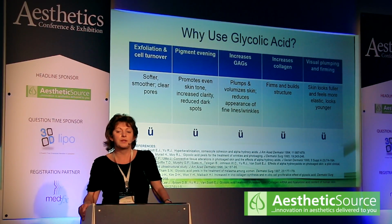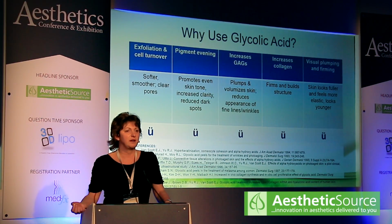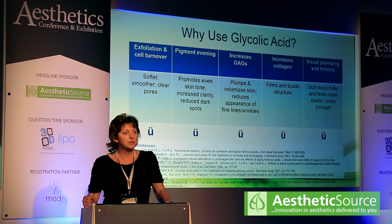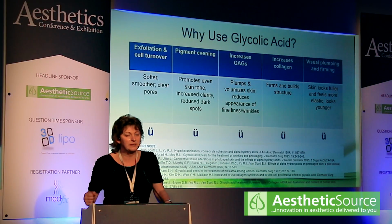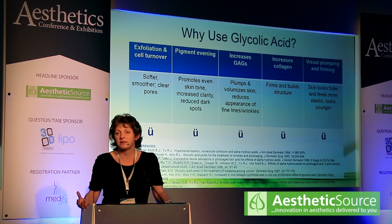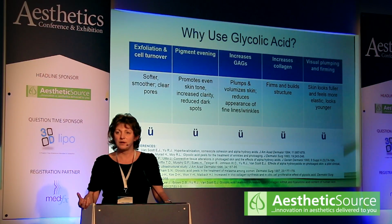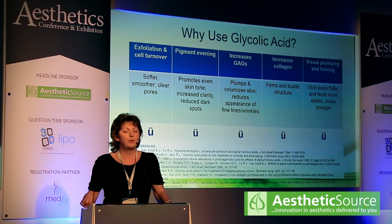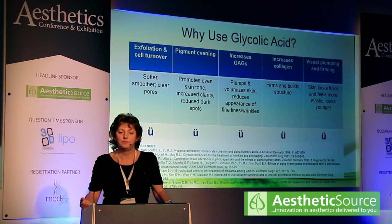And what they found was that with glycolic acid, we can increase the exfoliation in the skin and we can increase cell turnover. And to our customers, our patients, and I do use the word customer because we all have businesses, so customers or patients, they're looking for softer, smoother, clearer skin. So something which will exfoliate and increase cell turnover is going to give you that. Pigment evening. Yes, great, we want pigment evening. Our patients want even skin tone, and we can produce that. They want to reduce the dark spots in their skin and increase clarity.